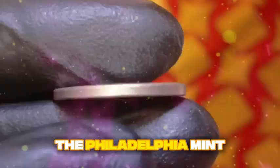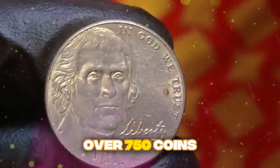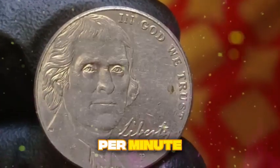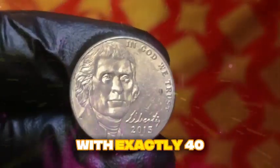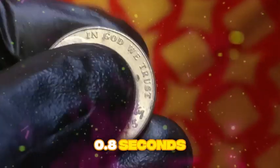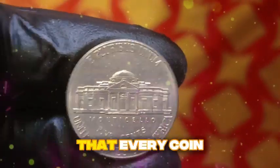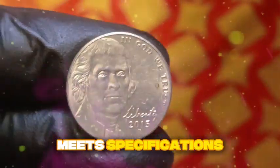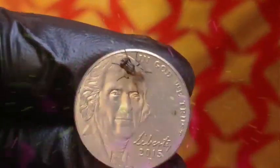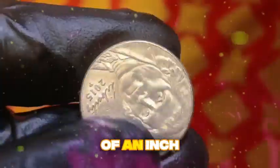The Philadelphia Mint operates massive Schuler presses, capable of striking over 750 coins per minute. Each strike is delivered with exactly 40 tons of pressure applied for precisely 0.8 seconds, while laser measurement systems continuously verify that every coin meets specifications for diameter, thickness, weight, and edge characteristics, within tolerances measured in thousandths of an inch.